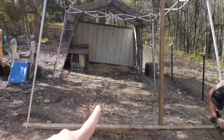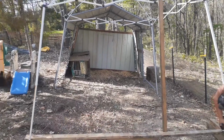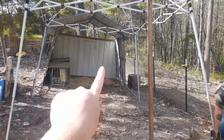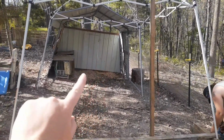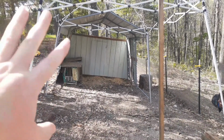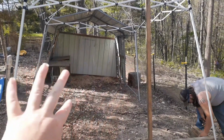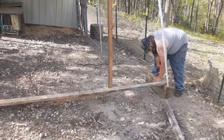Then we're gonna do a door frame, and then we're gonna do a tiny little frame over here for our chickens to go in and out. And then we'll wrap it all in fencing and put some roosts back here in the back and some nest boxes. And then eventually, whenever the heat of the summer is over, we'll box that area in and make that a full coop for the winter. But we're getting there.